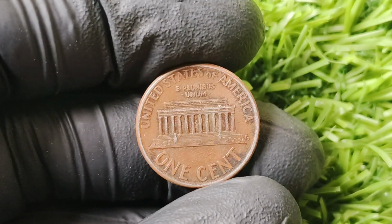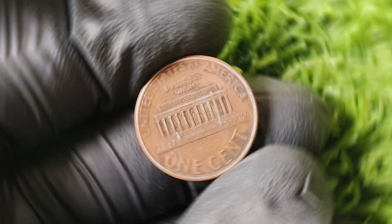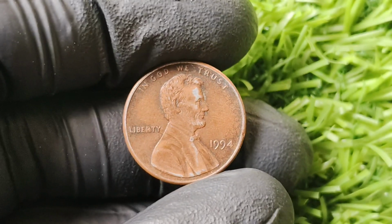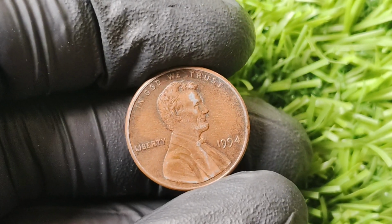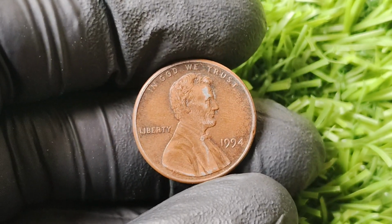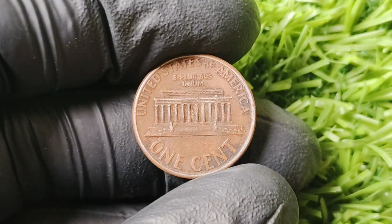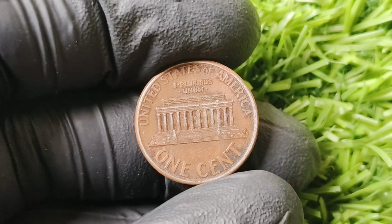Now, why is this penny so rare and why is it worth $1.9 million today? Well, the no-mint mark pennies from 1994 weren't supposed to exist. According to the US Mint, all pennies from that year had a mint mark. So when one showed up without one, collectors went wild. It's basically a minting error, but a huge one, like accidentally printing a $1 million bill on a regular stack of cash. That error means someone out there holds a literal gold mine in their pocket.